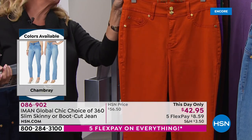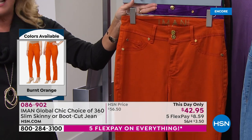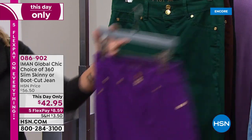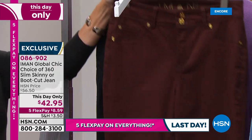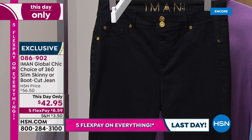Now after that, we move into some great colors. How about burnt orange for the fall with a black turtleneck with our black today's special? That's going to look fantastic. Then we go into this lovely purple magic, such a pretty color. The next one after that is going to be our evergreen. And then of course after that, again, perfect for the fall and the winter, this is going to be your cocoa. And then of course there is the black.